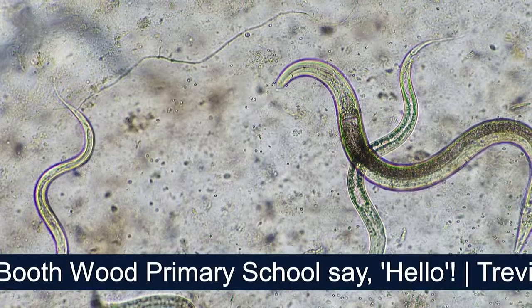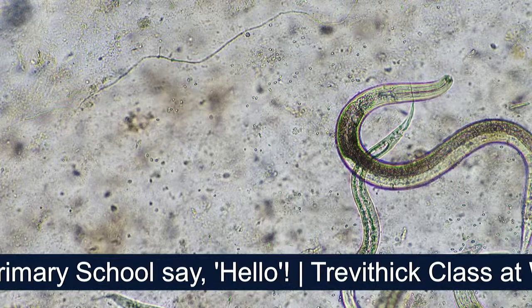And it's moving around. In the soil, you get water, very, very thin films of water, and that's what they're moving around in. That's why they look as though they're almost in a liquid, because they really are. They're in the water within the soil. Wow, that's absolutely amazing.